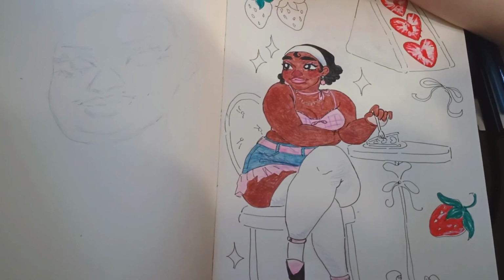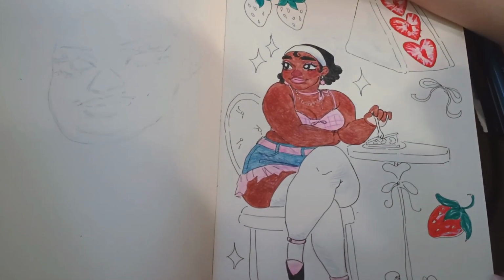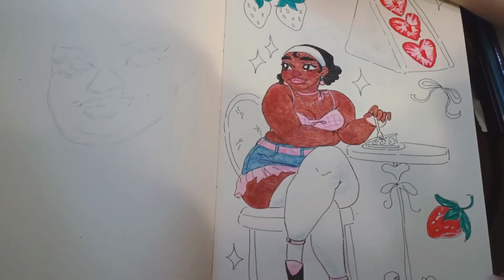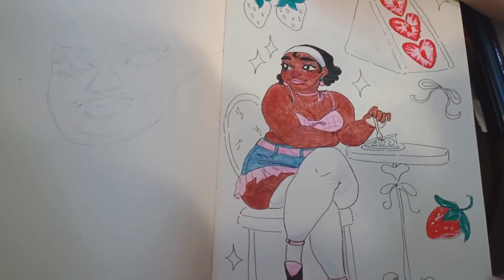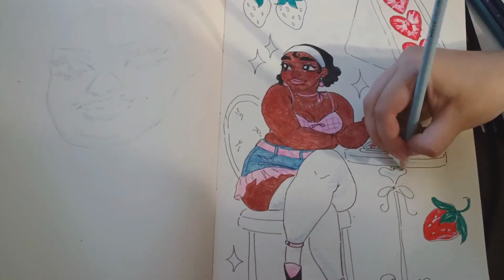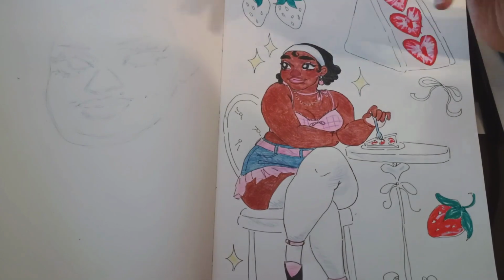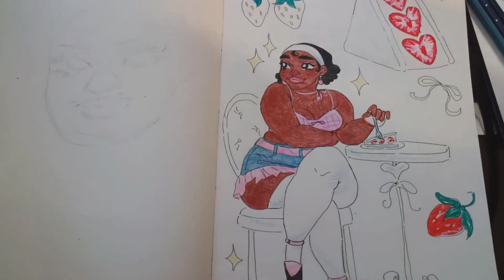I'm still trying to get back into doing more traditional art. With all my real life stuff going on, I haven't been very inspired to draw on paper, or I was busy, or I simply didn't have enough space physically to do that. So I've been more focused on digital art, which is still something.